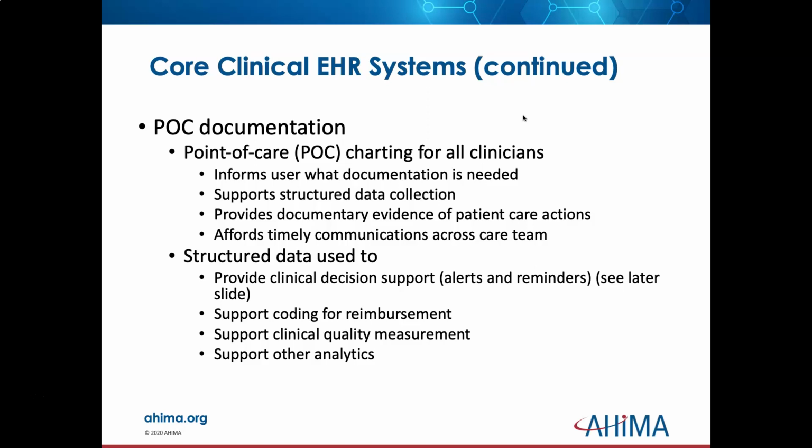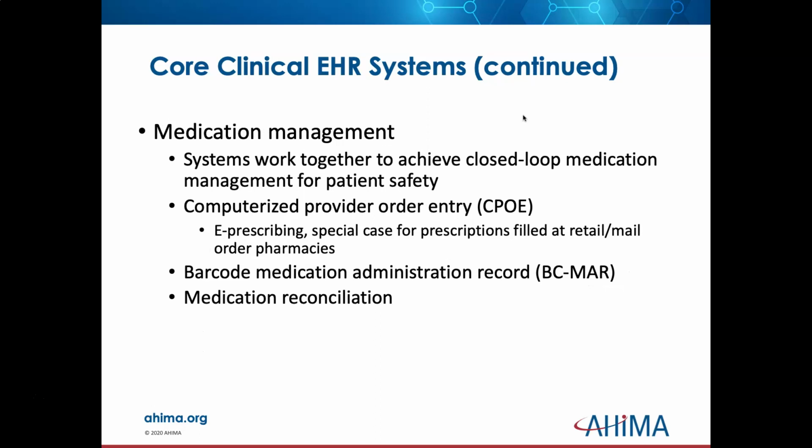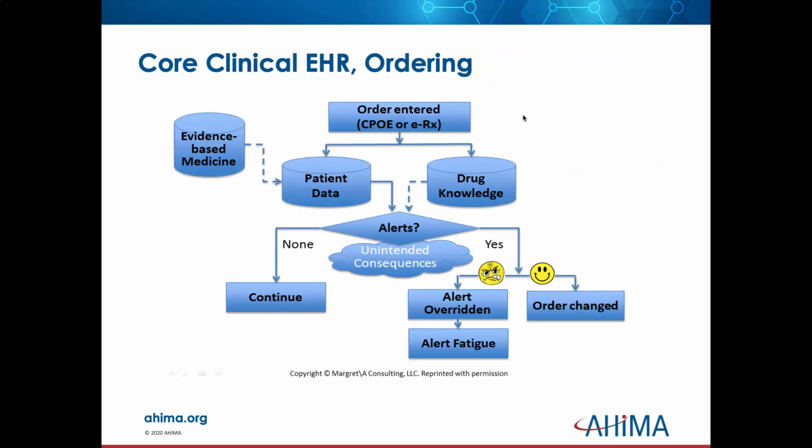It's just a matter of reading your book and really studying the definitions and the items and being familiar with them. And so it talks about these for medication management.